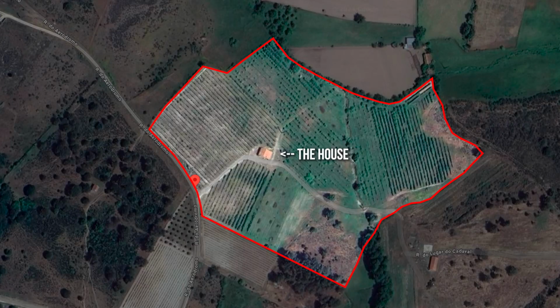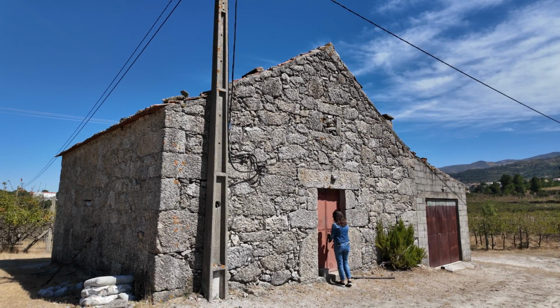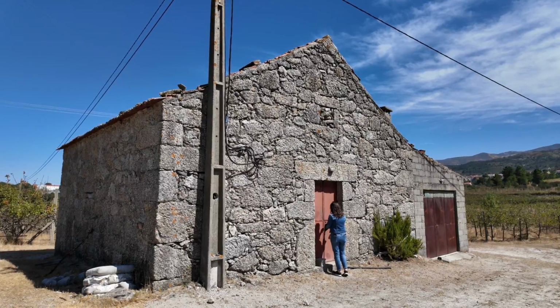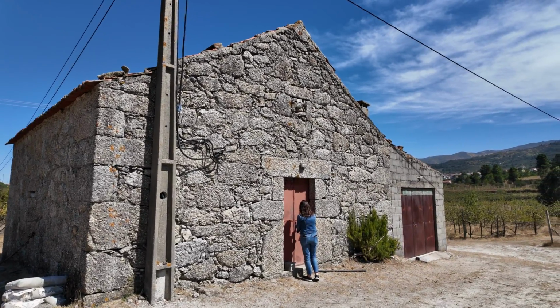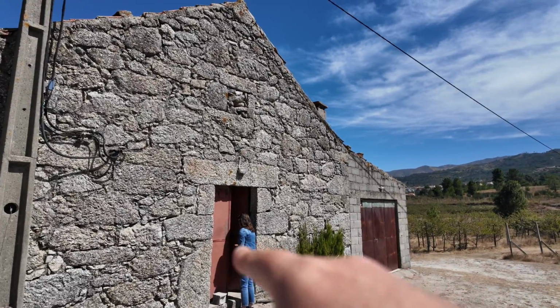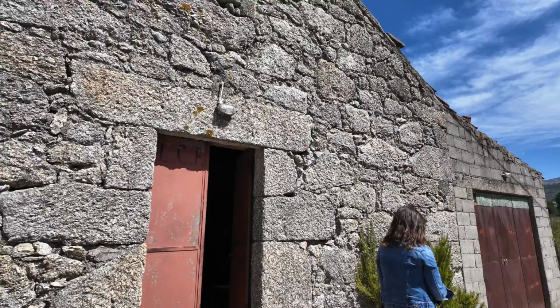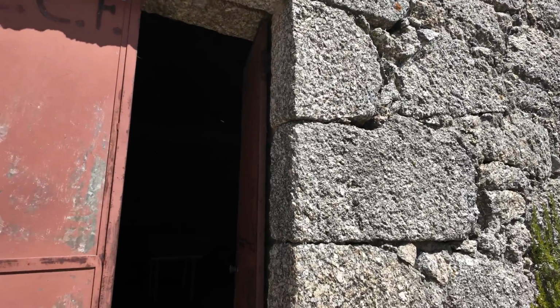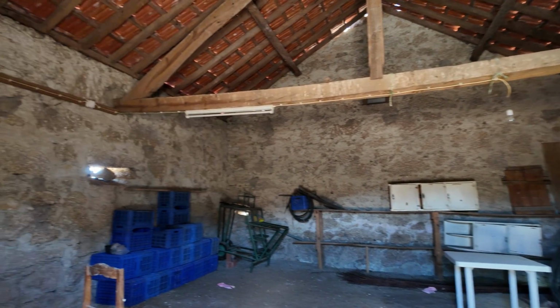All right, so this is the house, and Armin was telling me that it's basically got habitation. So this is an old stone farmhouse, and next to it is a barn. This is actually habitable and legal to live inside, but from what I can see on the outside, it looks like it's going to need a full renovation, and yes, that is definitely the case. Okay, so let's have a look around in here.